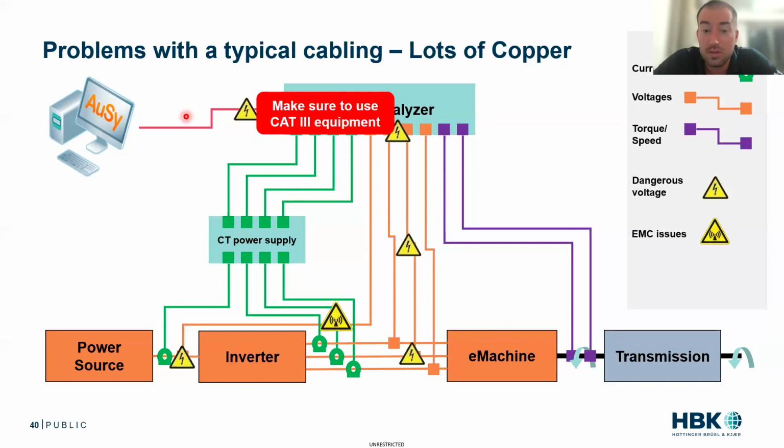We have EMC issues. These high voltages and these currents are right next to each other. They're right next to the inverter lines. We have EMC issues up here. Now, this is a low voltage, low current cable. You have a lot of potential for signal to noise issues, and that's coming in right next to a high voltage or a high current. This isn't just HBK. This is every instrument you're ever going to touch.